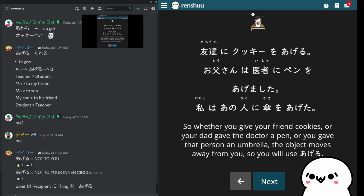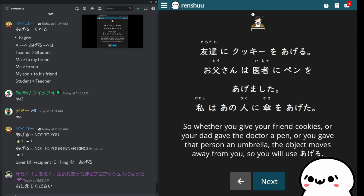And if you wanted to, you could swap out the recipient and thing. Like you could put the thing first. You could say, cookie o tomodachi ni ageru. And again, I'm looking at the first sentence at the top of the page. You could do it as it's written, tomodachi ni cookie o ageru. It's not as common, but you could say, cookie o tomodachi ni ageru. So those two are not fixed in stone, but the ni is showing the direction. It's showing where that action's going, where the giving is going. The o, like always, is showing the object, the object that's being moved from A to B. And that's the case whether it's the cookie being moved, the pen being given, or the umbrella being given.